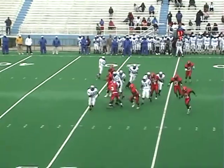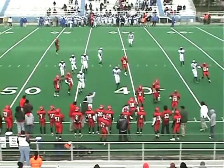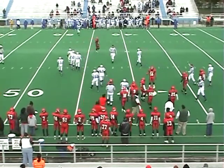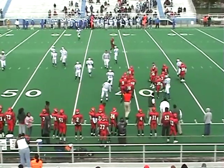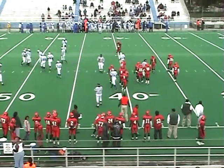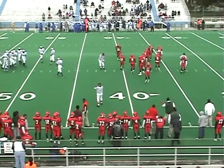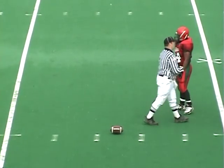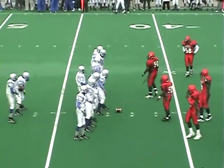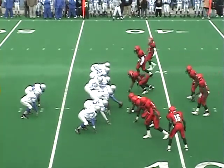There's a toss. Oh, dragged down from behind after a gain of 3 yards. Eagles are on the move. Fourth play of the possession.